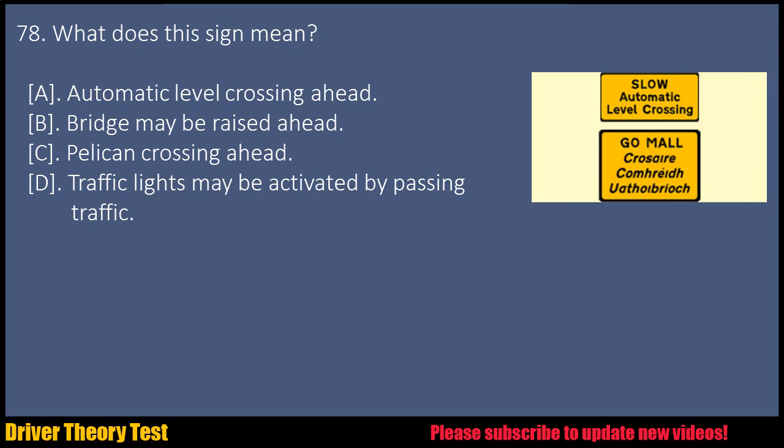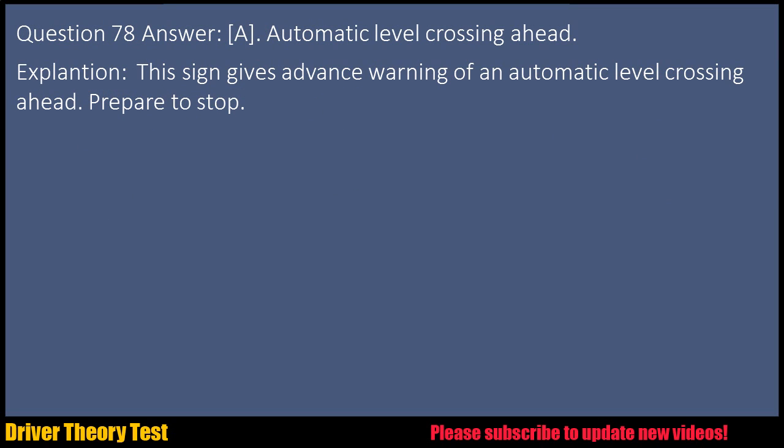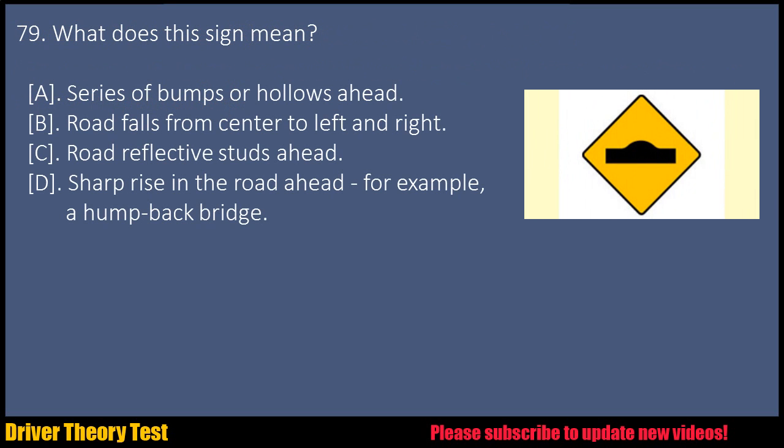Question 78. What does this sign mean? A. Automatic level crossing ahead. B. Bridge may be raised ahead. C. Pelican crossing ahead. D. Traffic lights may be activated by passing traffic. Question 78. Answer: A. Automatic level crossing ahead. Explanation: this sign gives advance warning of an automatic level crossing ahead. Prepare to stop.